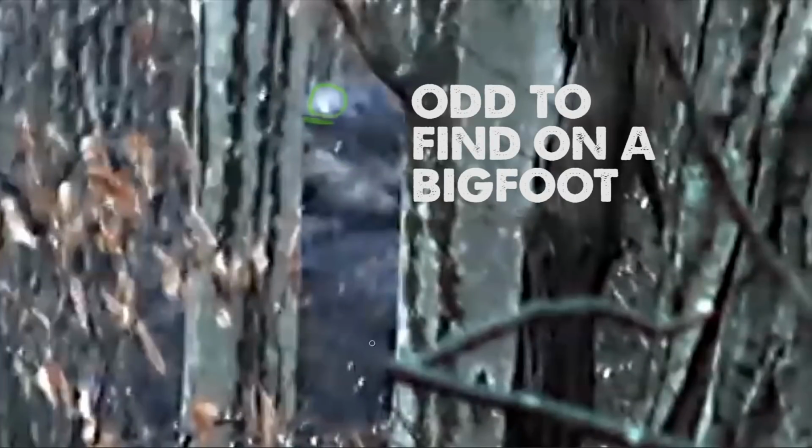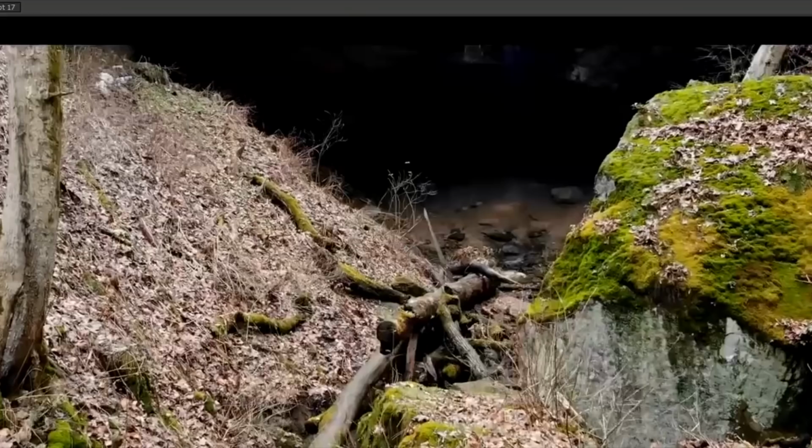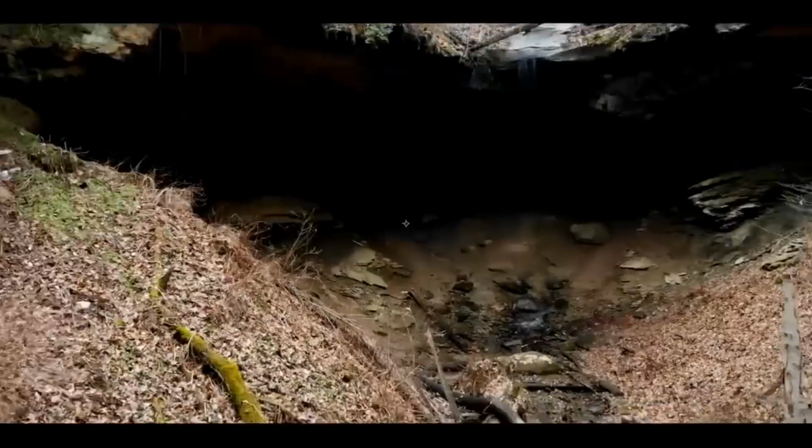See that? And this is a circle. And if you look a little further, it's got another bright circle on the front side. And if you look back in their clip, they were at some caves, which makes me think this is a spelunking helmet with lanterns on the front and back.